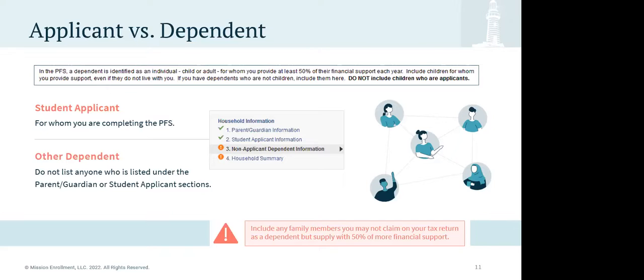The other non-applicant dependents would be like grandma and grandpa if they actually live in your household and you're providing more than 50% of support. Even if they don't live with you, but you're providing that support, you could list them as non-applicant dependents if you are providing more than 50% support for those family members. So that can be confusing.